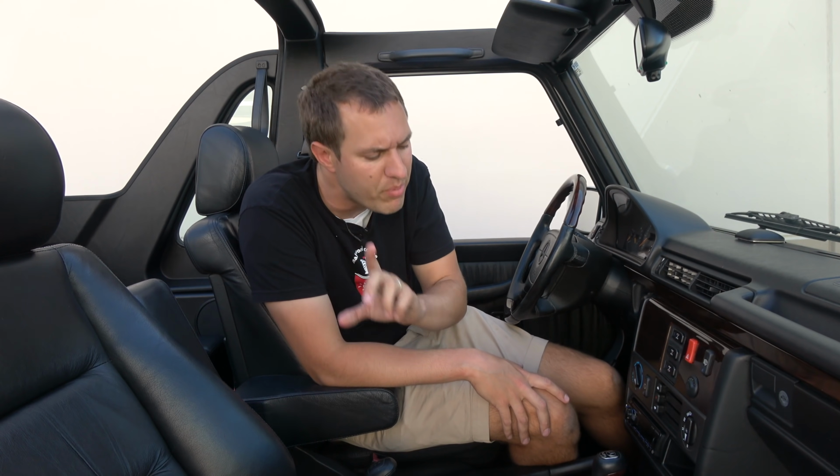Now, if you've been paying attention, you'll notice that I said this was a 1999 model, but I also said the G-Wagen Cabriolet was never originally sold in North America. Now, if you know anything about USA import laws, you know that you can't actually import a car until it's 25 years old. So how am I here with this 20-year-old vehicle? Well, it's a great question, and it's one that I've gotten a lot, so I want to take the time to thoroughly explain it here.